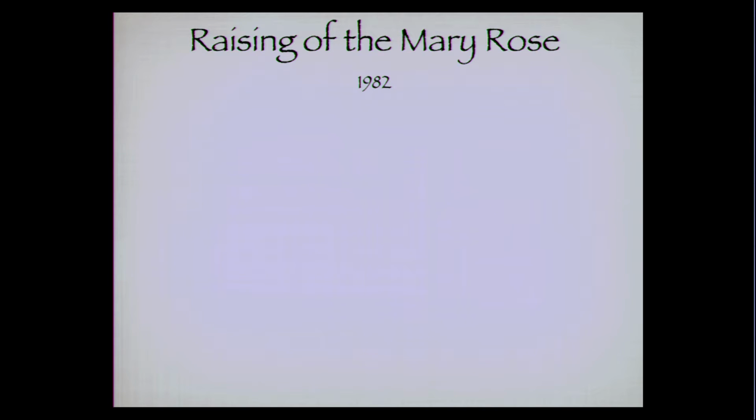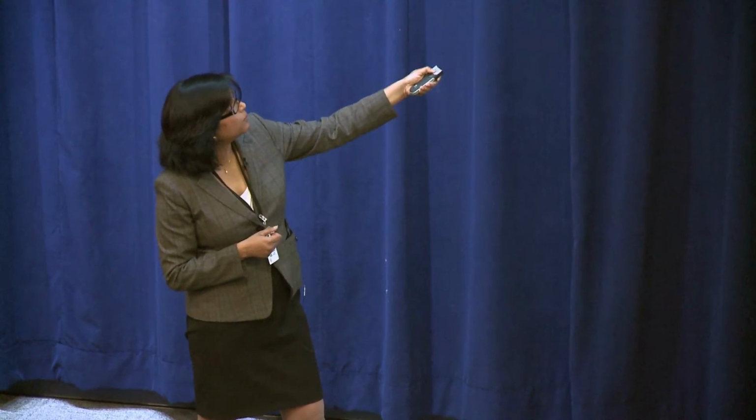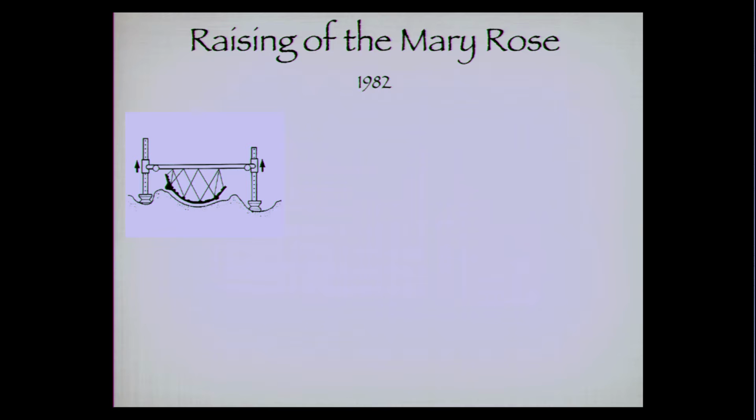Imagine excavating a huge waterlogged ship. The technology has to be perfect, and the method to lift it out has to be very precise. Otherwise, we could damage the ship. So the Mary Rose Trust devised a three-step plan. The first was to attach the ship to a horizontal beam using metallic cables that were attached to bolts that have been placed on the ship at different places.